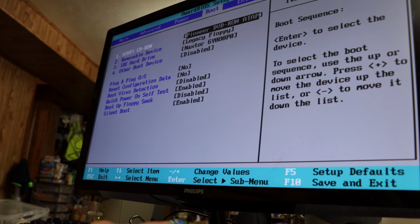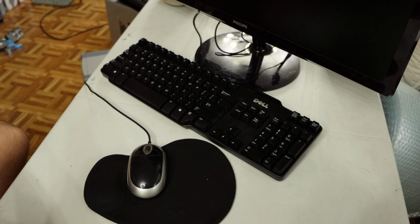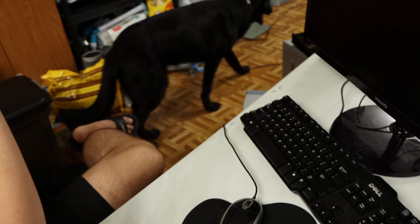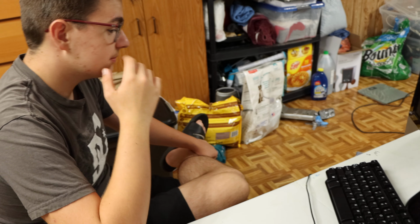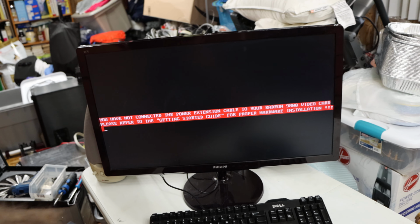So why don't you hit exit right now? Exit button on the keyboard. Where's the exit button? That was enter. Did you save it or you just exited? I saved it. Exit and save. Okay, now it's gonna be pissed off. You hear that beeping?